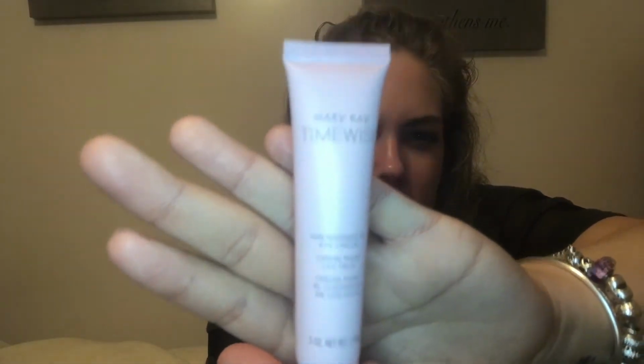Now in the new Timewise 3D set, the final step is an eye cream. That's what makes it 3 steps, because you have your cleanser, your moisturizer, and then you have an eye cream. So here's this guy. You can check him out, I guess, if you can see it.